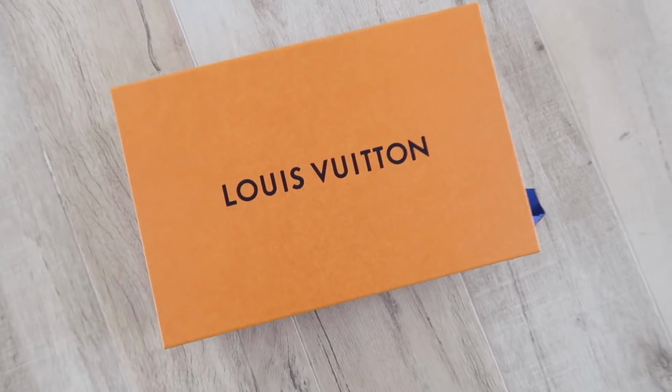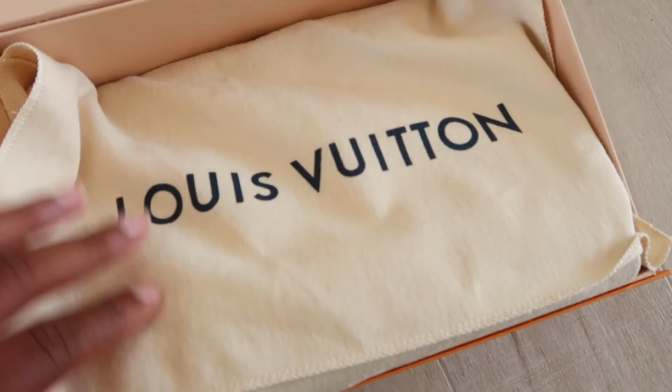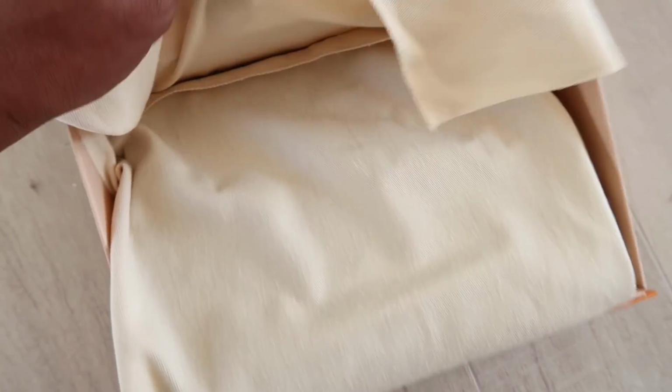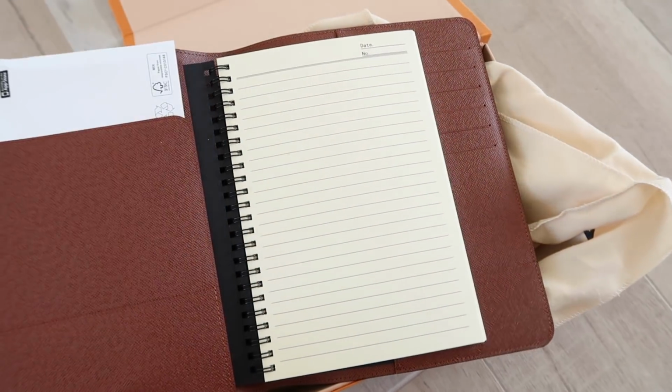All right, guys, next up, got a little something from Louis Vuitton. Very, very excited about this. I have been wanting this for a while. All the girls have it, and I wanted it because I am very OCD, and it is a planner. I finally got my hands on a planner.